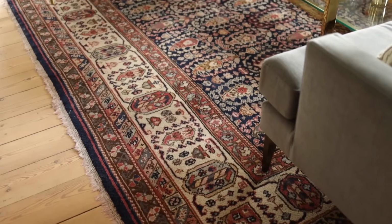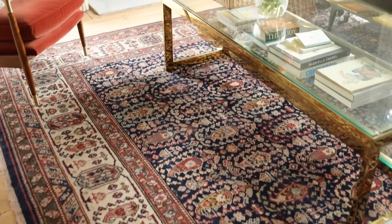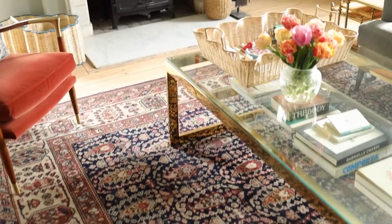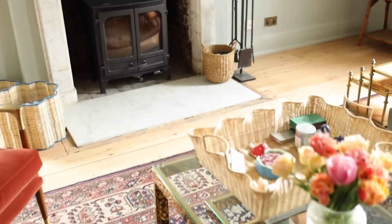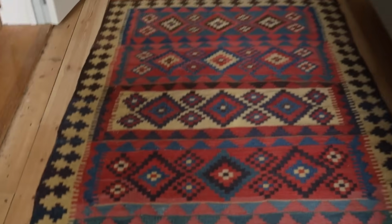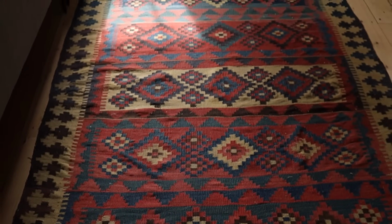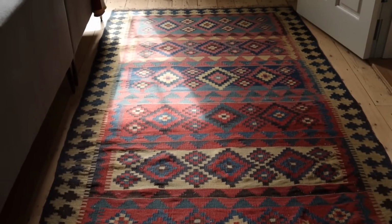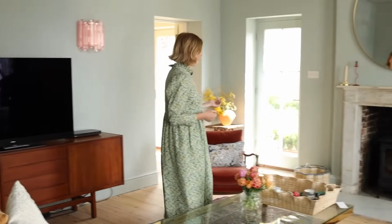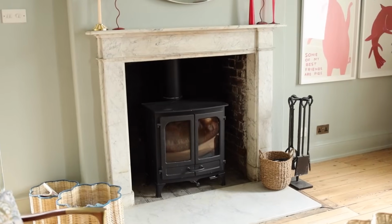And again, we've got the original floorboards in here, and then some of the features which I love are some of the rugs, which I think just help to bring a bit of colour into the room. So we've got a couple of vintage rugs in here, and they also add a bit of warmth, because it can get quite cold in here. We've got the log burner, which we installed. That is amazing in the winter time to make it really nice and cosy in here.